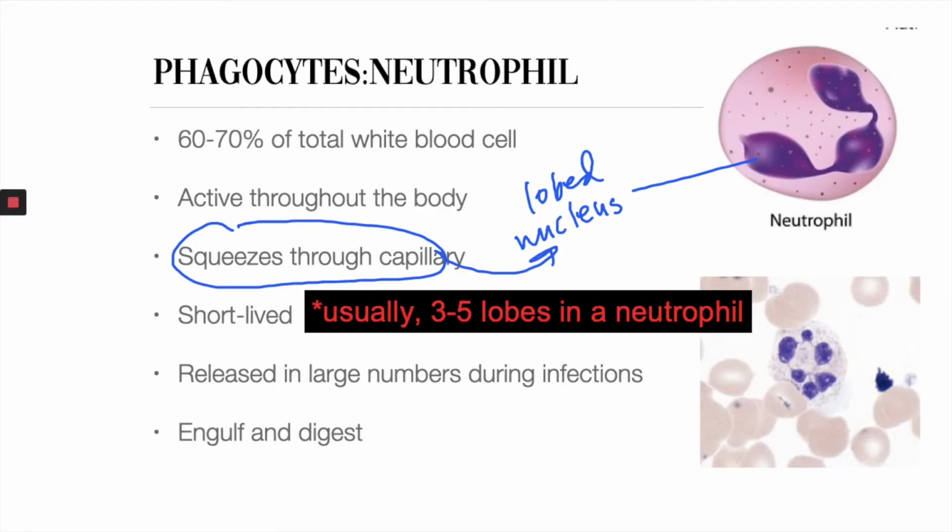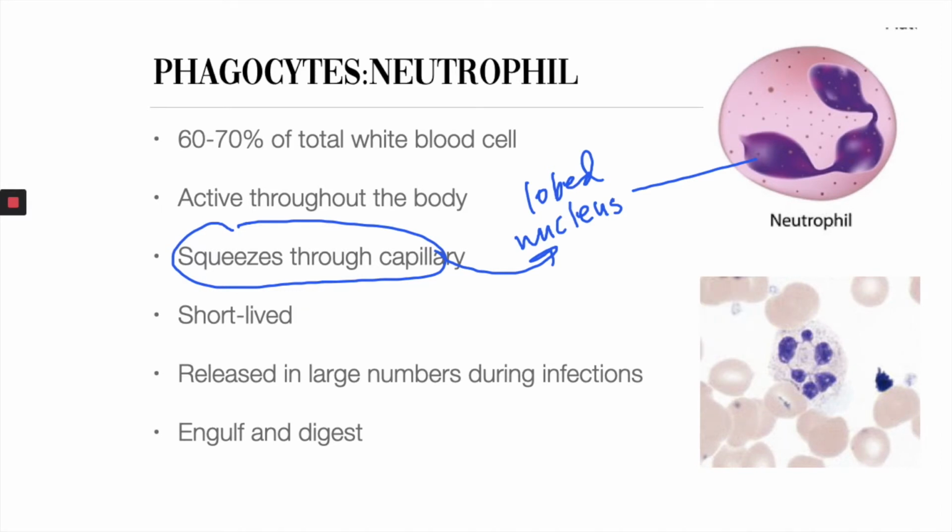The number of their lobes vary. They are active throughout the body, so anywhere, everywhere, we can find them. But even if they are found anywhere and everywhere, we have to note that they are short-lived and they are released in large numbers during infection, or especially if you have a cut. Their job is to engulf and digest any pathogen, and that process is what we call phagocytosis.